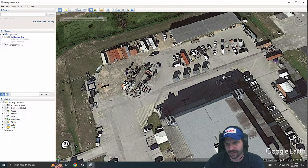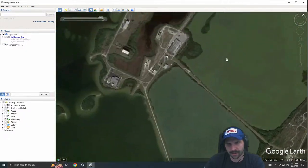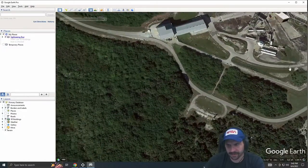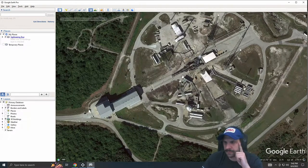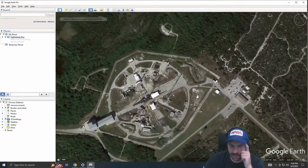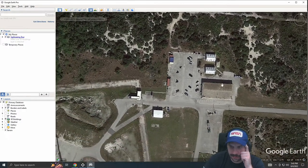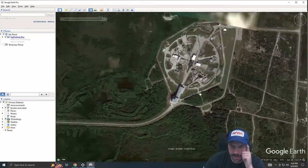The Falcon 9 there with the interstage is at SLC-40. It's at 40? What the hell is it doing at 40? And where is it at 40? They moved it to the parking lot north of pad 40. I don't see it. Interesting.